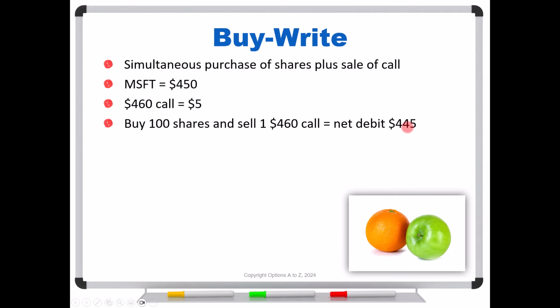So where's that coming from? Well, if you buy the shares for $450 and you collect $5 from selling the call, the net amount that you would pay, called the net debit, would be $445. So this is a limit order, which might also show at a limit of $445. You could also do a market order, but as you know, that could be a little bit less or a little bit more. If you enter a net debit like this, it may not get filled if the stock happens to ramp up or the call price drops or something and you can't get it filled for $445. But this will assure that you pay no more than $445. So that's the buy-write.